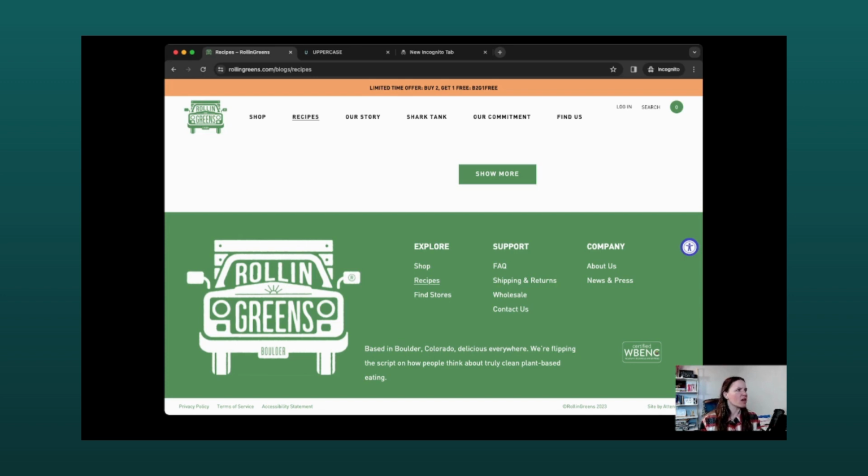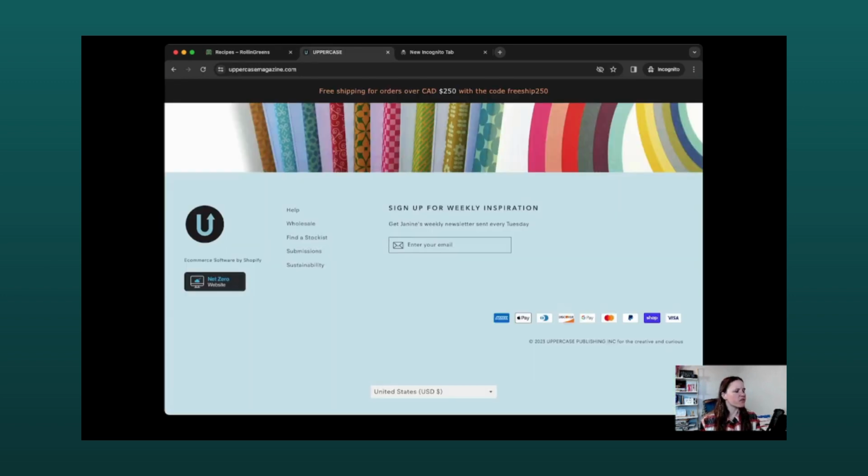So we're going to look at another example of a footer. Okay, so on this one, they do have the signups for a newsletter, and they have their logo. Again, those are both pretty standard. But what we're lacking here is a lot of the other things. So we don't have really any categories. They're all just listed here.